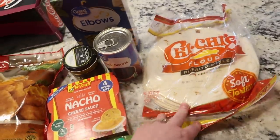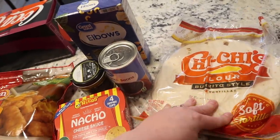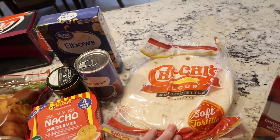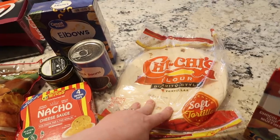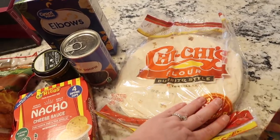I was kind of hoping these would be a little bit bigger. These are what I'm going to use for the Crunchwraps. So our Crunchwraps might be a little smaller than Taco Bell's because I feel like once you fold this up, it's going to be pretty small, but that's okay. We'll make it work. So these are the Chi-Chi's burritos.